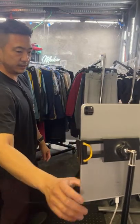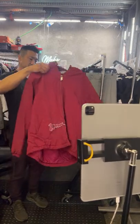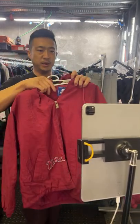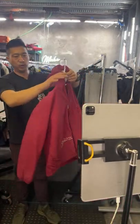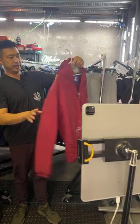Okay, let's go next. UMass. This is a dope jacket. It's a Starter, size small, going for $1. Starter, size small. Not sure if this is vintage or not. We'll look at the tags, but really, really nice piece. UMass on the front.